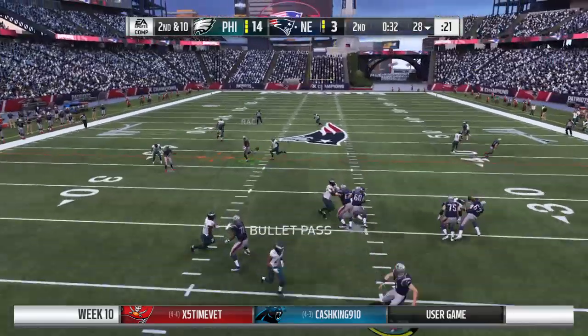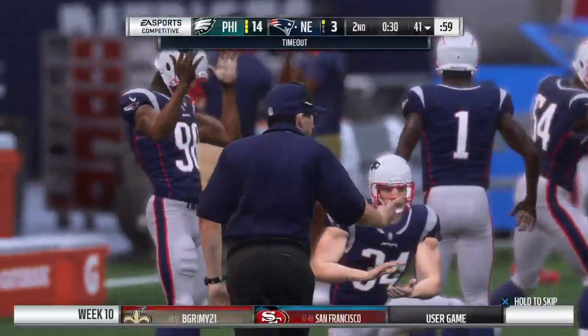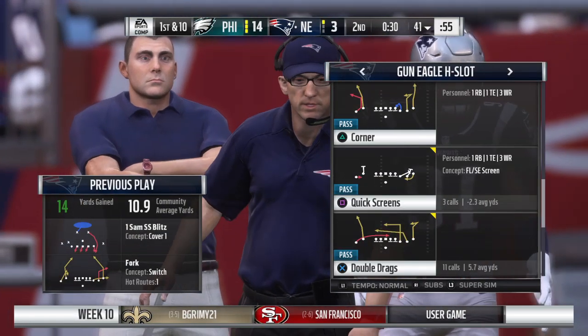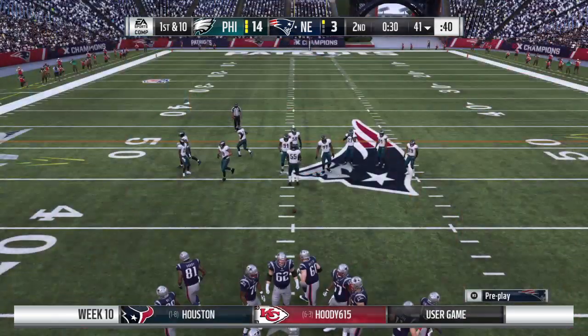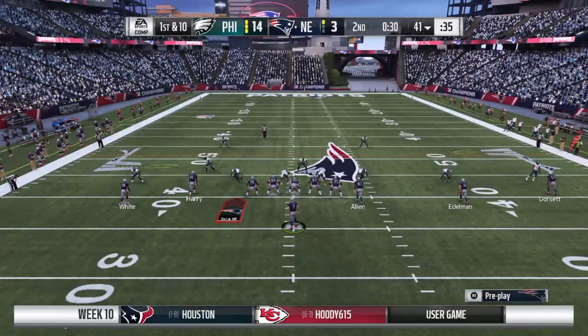Back to throw now on 2nd and 10. Looking for Allen. He's got him on the slant. Now hold everything here. We're going to get a timeout by the offense, as they get it right at the 32nd mark of this first half. This offense finding its legs now. Here's another 1st and 10.